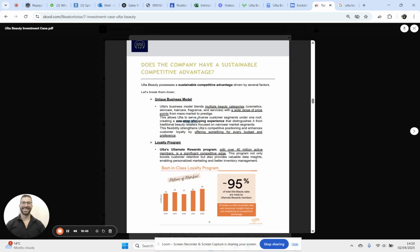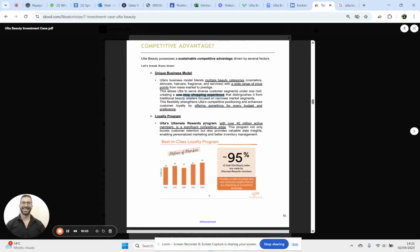It's a one-stop shopping experience, right? So they have their stores, but they also have the digital experience, which allows them to create more stickiness among their members.